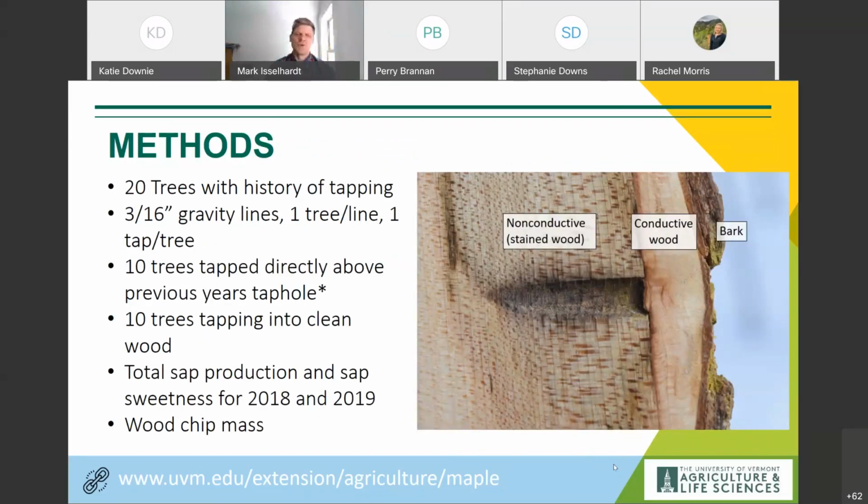Those 20 trees were divided into two groups. 10 trees were tapped intentionally, if I could, into that stained column from previous tap holes. And so I tapped 1 inch above the previous tap hole. Not at all recommended practice, by the way, but that was the point, trying to hit that stained column. And I put that asterisk there to remind me to say that in just those 10 trees, 3 out of the 10, I did not hit stained wood, which was remarkable in one of those great scientific ways, in that I expected one result and I got results that were different than I anticipated.